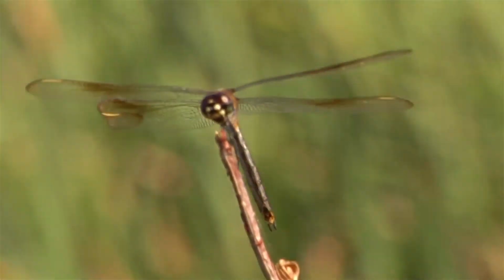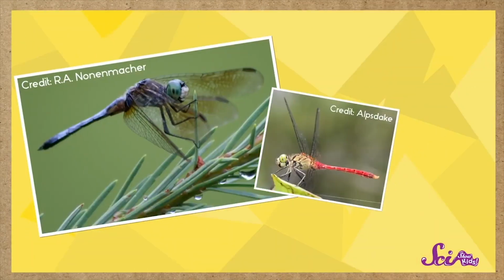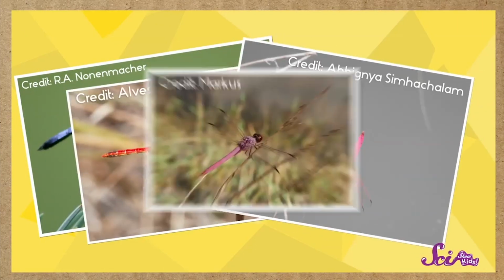If you've ever been around the water in summer, then there's a pretty good chance that you've seen a dragonfly. These bugs can be big or small and almost any color you can think of, like red, pink, and even purple. But all dragonflies have lots of things in common, even if they look very different from one another.